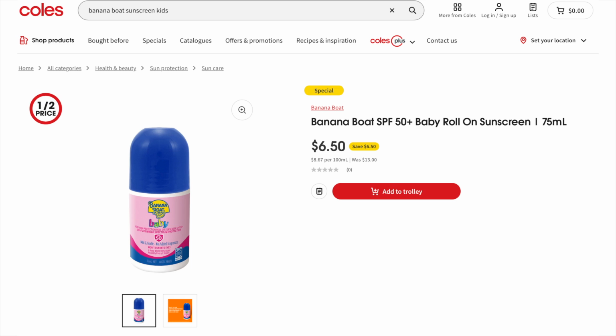And then if you've got kids, I really like the Banana Boat roll-on one for kids. You can use this on babies over 6 months. So I keep these in my change bags and whatnot, and I just roll them on my kids and just rub it in, and it generally sinks in nicely. I've tried some other baby or kid sunscreens that are really thick and really uncomfortable and they really fight against, but this one's really nice. So those are some more affordable ones that you can find in Chemist Warehouse, for example, or the supermarket, that I find to be really, really good.